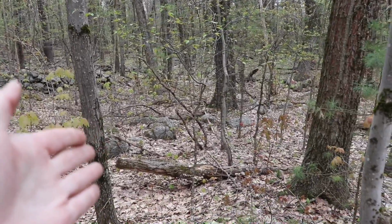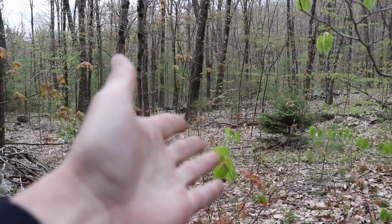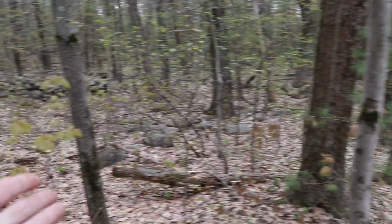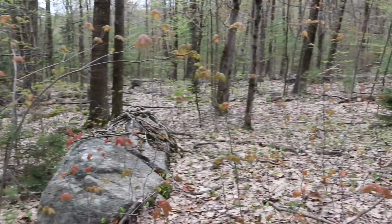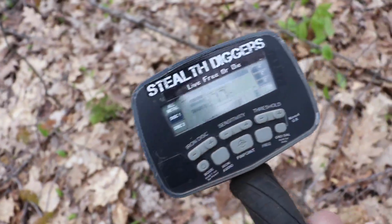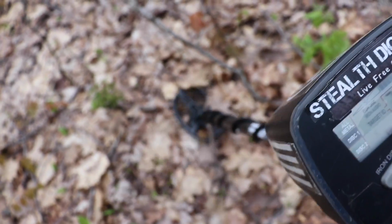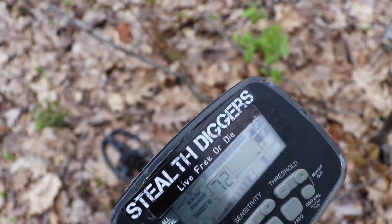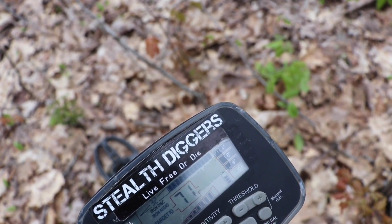This guy's farm was this one little pasture, which you can see where the other wall is, probably for his livestock, and then the other one where his house was. But this is odd because it does not sound deep, and the numbers are all over. See what I mean?